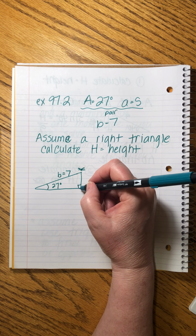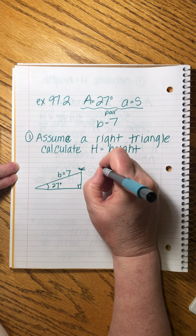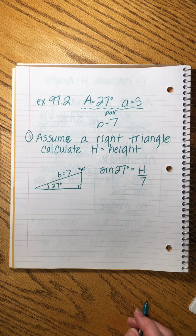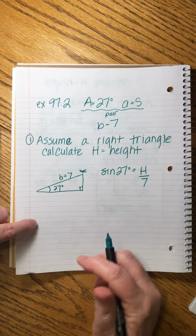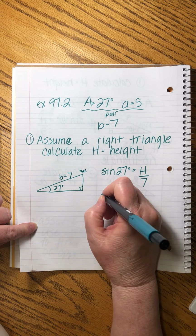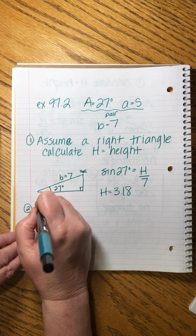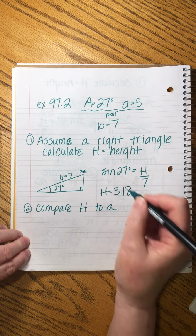All right, so now we're going to calculate our H. This is step 1. So we know that the sine of 27 degrees equals H over 7. And then we calculate H, and we get that H equals 3.18. Step 2, we compare the H that we calculated to A. What's our A value? It's 5.